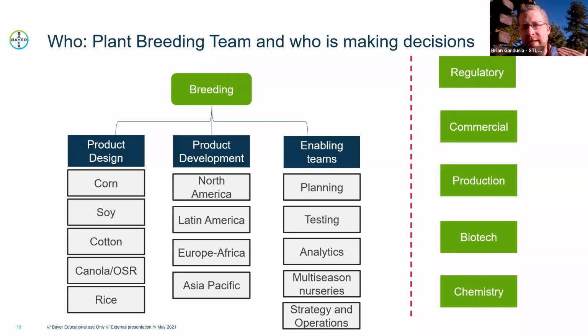And then the other thing is we have a number of enabling teams that are centralized that work across crops and across regions. So planning is helping to plan not only resources and budgets, but also where we're going to have nurseries and where we're going to have yield trials. The testing team is executing yield trials and measuring the traits on all of our testing from the beginning stage to the end. Analytics is doing analysis across crops and across regions. Multi-season nurseries are running in multiple locations around the globe. And then we have a group that's strategy and operations, and you can think of that as HR, finance, all those other support things that really make everything go.